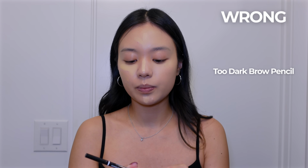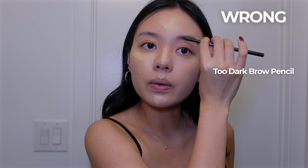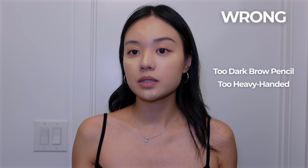So on the incorrect side, I'm gonna go in with the darker brow pencil and just really draw that in. You just don't want to go in with such a heavy hand. We don't want Sharpie brows. That's not the vibe right now. That's the main thing, guys.